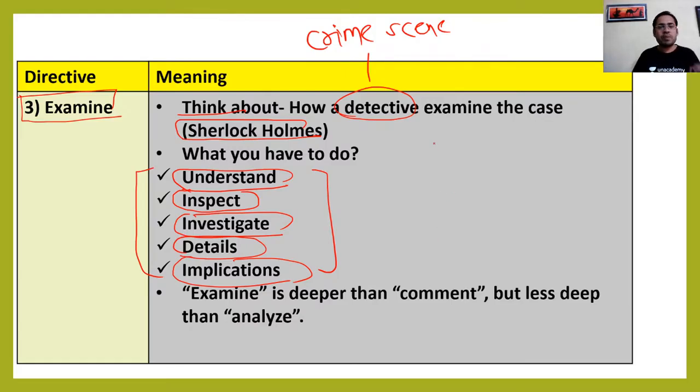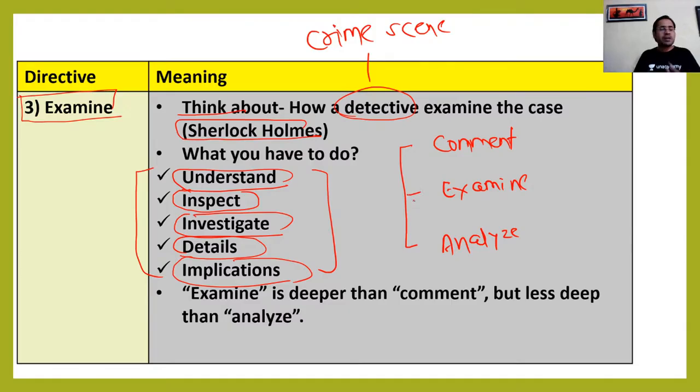So you have to remember three directives together. First is comment, second is examine, third is analyze. Actually all these directives are the same, you have to do the same things, but the degree of detail is highest in analyze, least in comment. So if comment is deep, examine is deeper, and analyze is deepest.